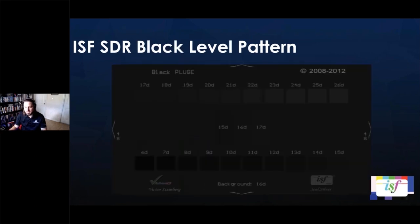We'll take a look at something similar with black level. This is the test pattern that we use to adjust the brightness or the black level of the TV. Now, in this case, I want to be able to see the top row, so 17 up to 26, but I don't want to see the bottom row, 6 to 15. So the bottom row should be invisible. The top row should be visible.